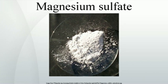It is often encountered as the heptahydrate sulfate mineral epsomite, commonly called Epsom salt, taking its name from a bitter saline spring in Epsom in Surrey, England, where the salt was produced from the springs that arise where the porous chalk of the North Downs meets non-porous London clay.